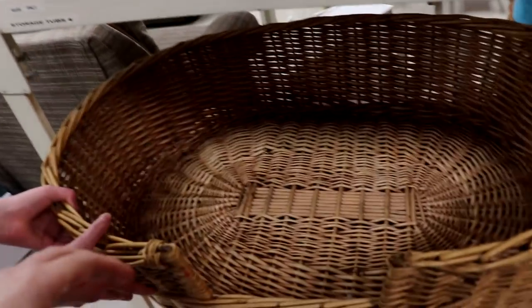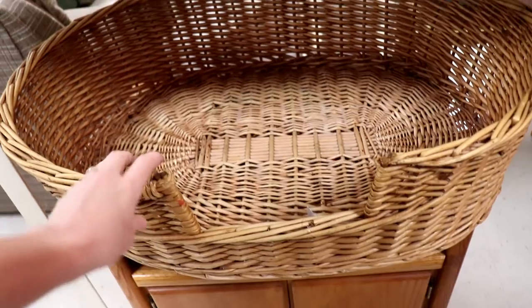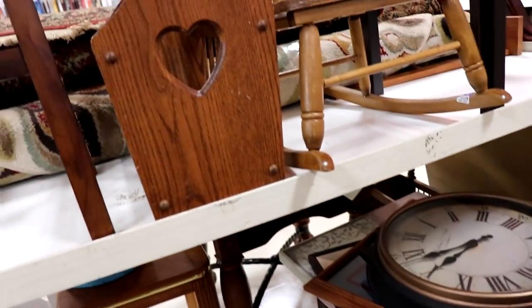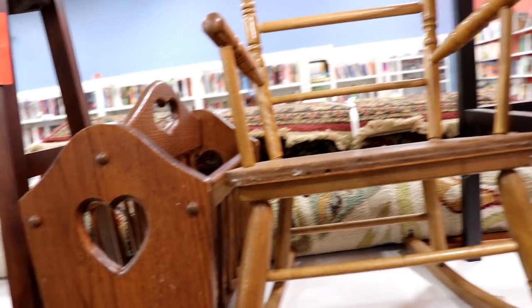So, I have a slight problem. I don't know where this Goodwill keeps their baskets anymore. But I did just find this one. Oh my gosh, let's get it. $15, that's huge. Is that for like animals? Yeah, it'd be for like a small dog. Odin would definitely not fit. I want that. That's too big for Otis. He has a basket.